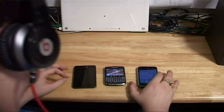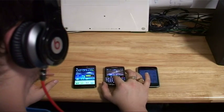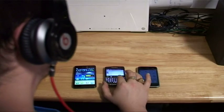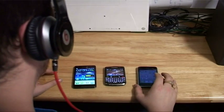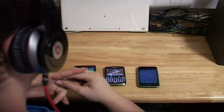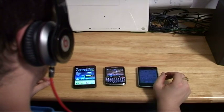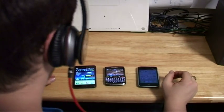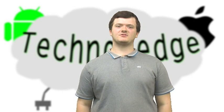Speeds on the iPhone and the Galaxy are very similar, whereas BlackBerries are known to be quite slow, especially when using the internet. That's what the iPhone and Android are for, because they are mostly 3G enabled. It's just a basic overview. I hope you enjoyed it. As you can see, they've all got their pros and cons, so it's up to you to make the decision.